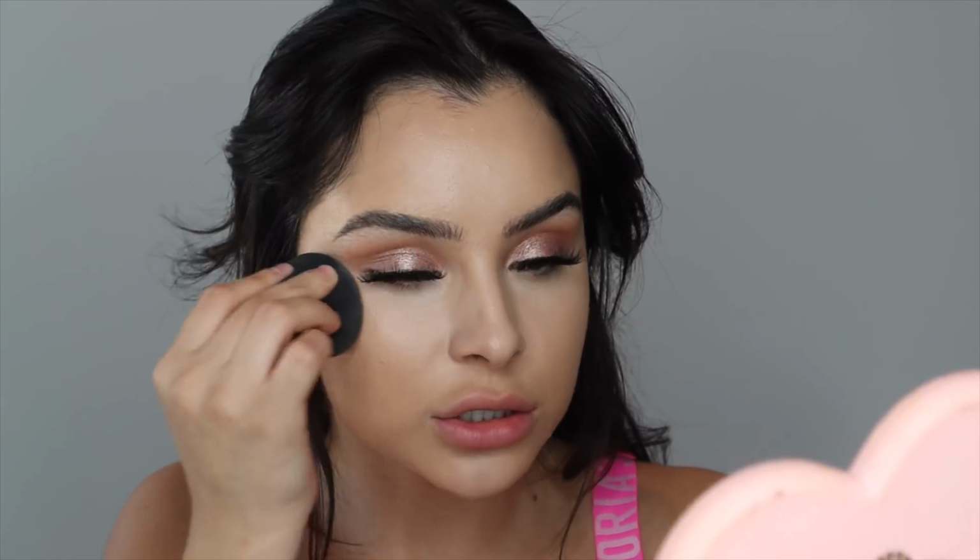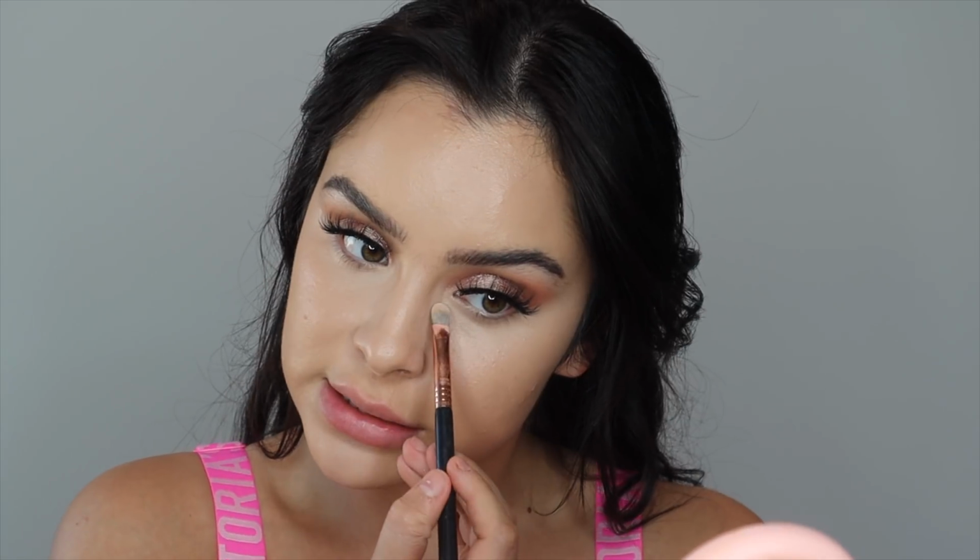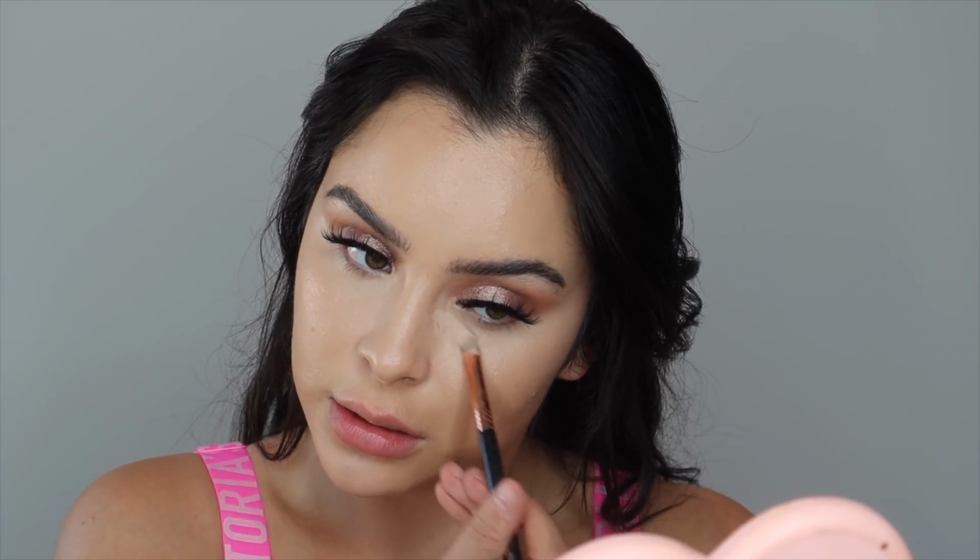And then if I feel like I put a little too much, I can always go in with the other side of my blender and blend the foundation and the concealer together. This is really juicy. I'm gonna put on a little bit more though because I really love a bright under eye, like just in the inner corner parts.